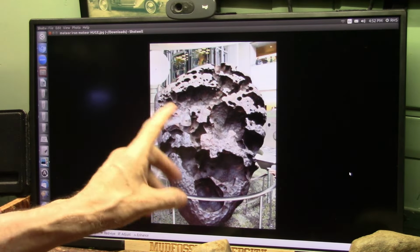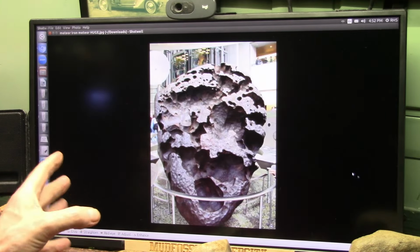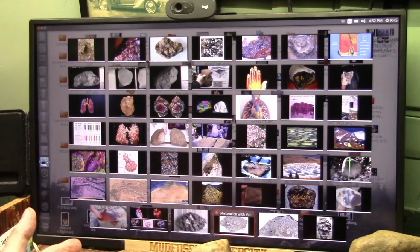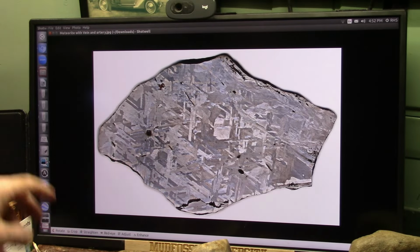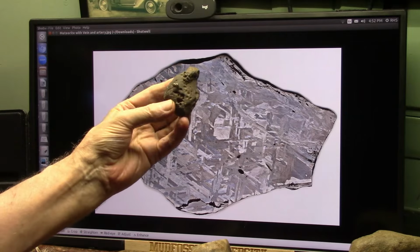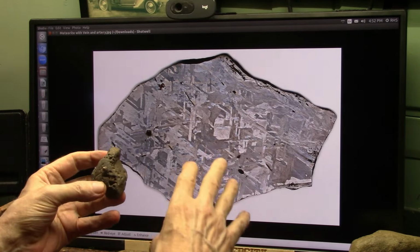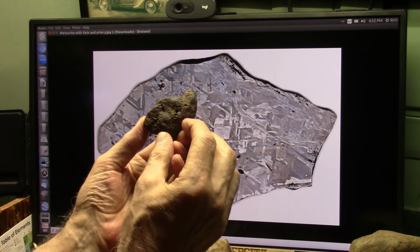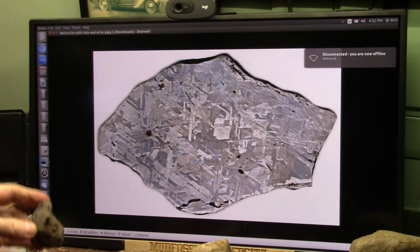Now, are there other things that I can show that indicate that there's blood in meteorites? Absolutely, there are. And here's another one right here. You see this? This is a metal meteorite. Now, this would be basically like this one here. And if you cut it across and etched it with acid, you would see this. But this one still has a lot of pockets in it because it's not big enough to get hot enough to turn into a big ball of liquid.